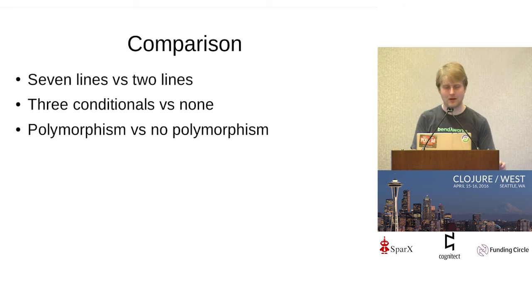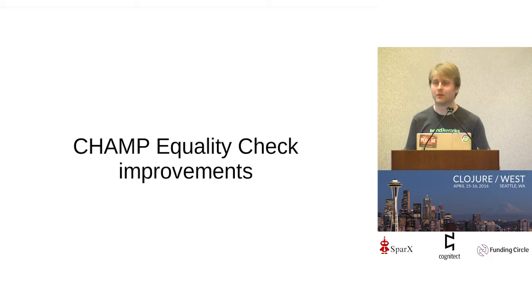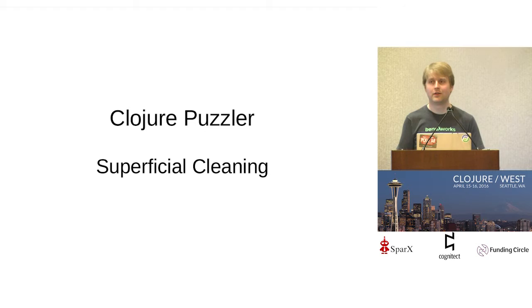All right, now let's go on to the second big improvement that Champ brings, the equality check improvements. I have a Clojure puzzler that I like to call superficial cleaning. You'll have to put on your thinking caps. I know it's after lunchtime, but let's go through with it anyway.